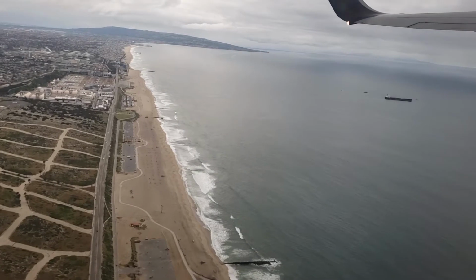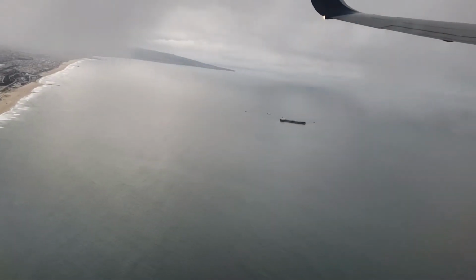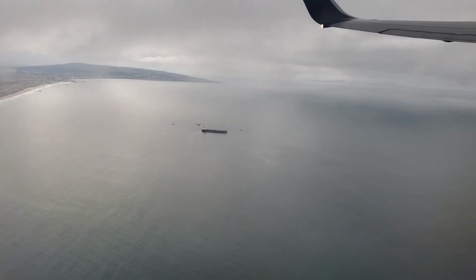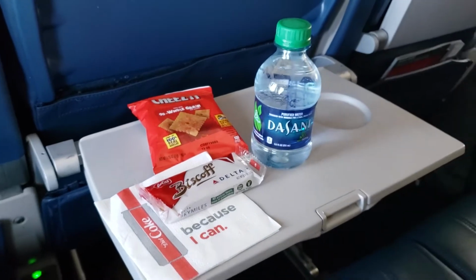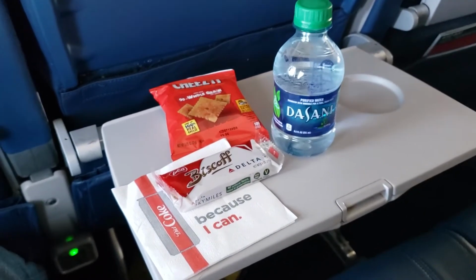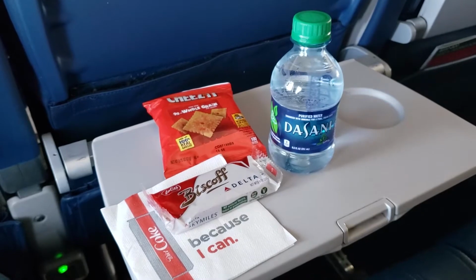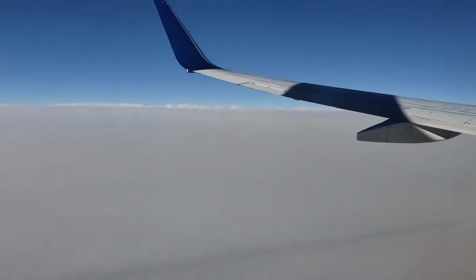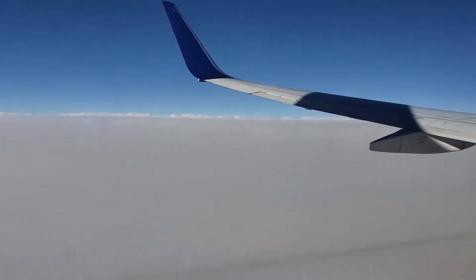So you're looking at Manhattan Beach, Hermosa Beach, Redondo Beach. So we had a little meal on that little flight. It was Cheez-Its, water, and Biscoff. Just checking out the clouds at cruising altitude.